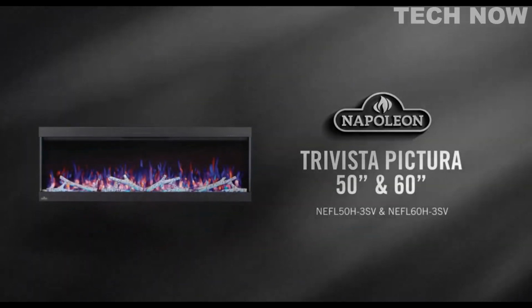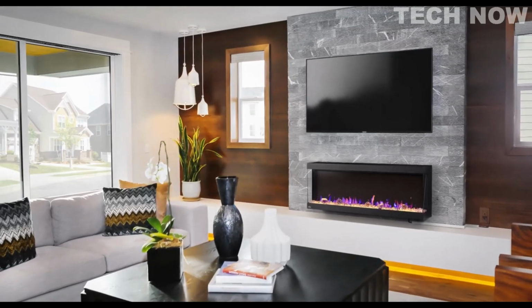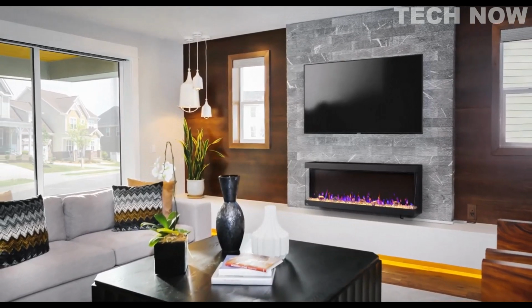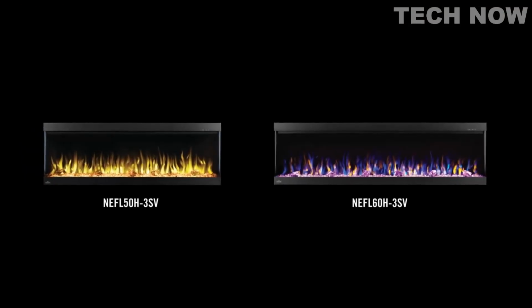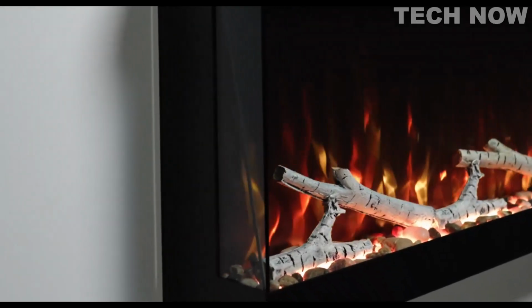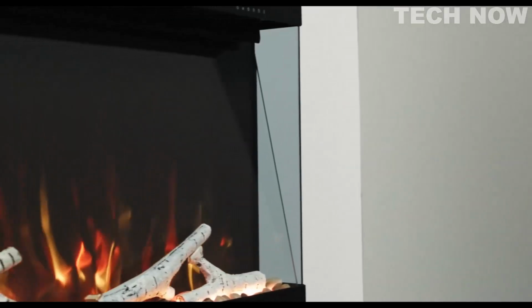Napoleon's Trivista Pictura electric fireplace is designed with future trends in mind. The simple wall mount installation allows for flexibility in terms of where the fireplace is installed. Available in 50 inches and 60 inches, this electric wall mount offers a unique three-sided view of the flame that is further enhanced by the smoky side glass, ensuring both beauty and function at a great price.